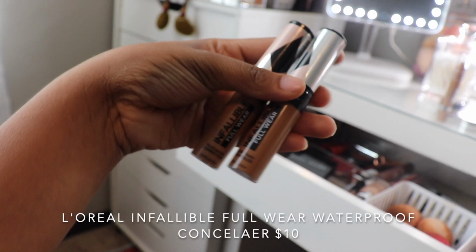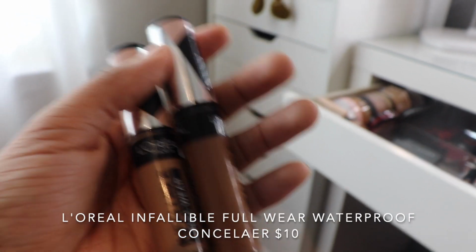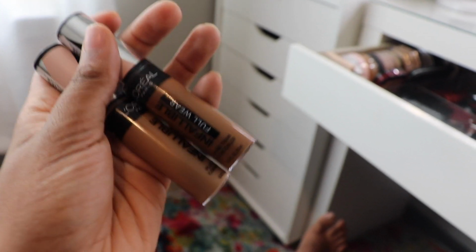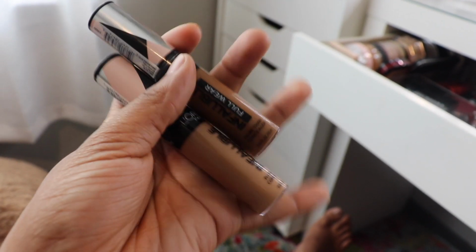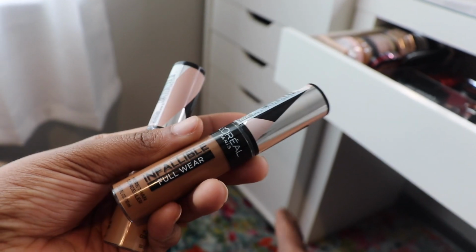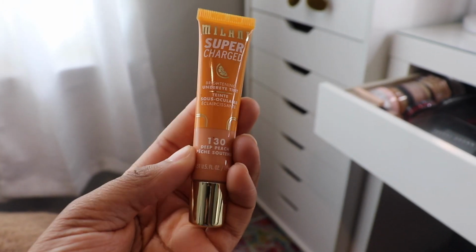These are the L'Oreal Infallible Full Wear Concealers. There's no shades in between these two, and that's what I hate because it's such a big jump, but they did really, really well on the face today. Like, I felt like my under eyes looked really, really nice. I'm honestly a really big fan of this whole line so far, everything that I have tried. Then I went ahead and pulled an eye brightener.